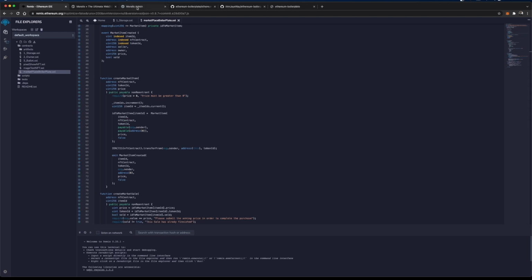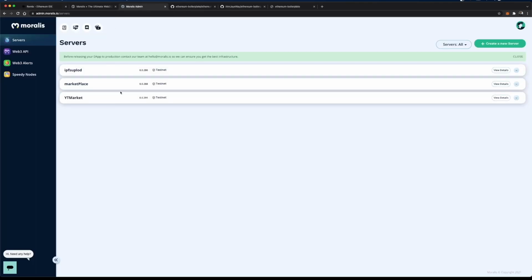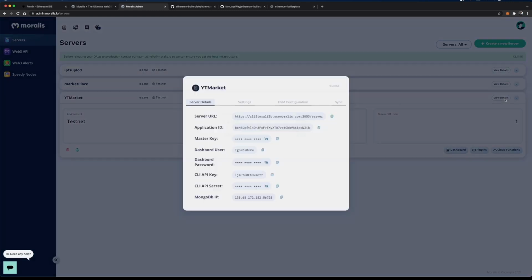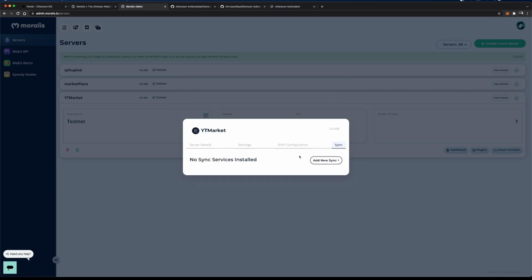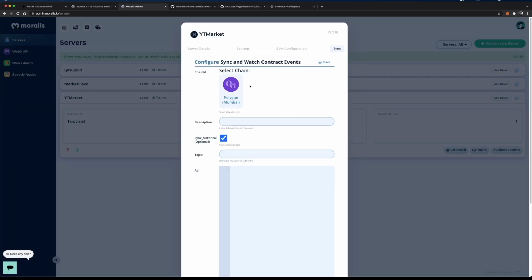So now if we go to our Moralis admin page, where we have this YouTube market server up and running, and view the details, we have the sync tab in the top right over here. We can add a new sync event, and sync and watch contract events. This is what we're going to do. Because we've launched this smart contract on the Polygon Mumbai testnet, we select that. For the description, we can just provide a small description of what we're looking at: market item created.